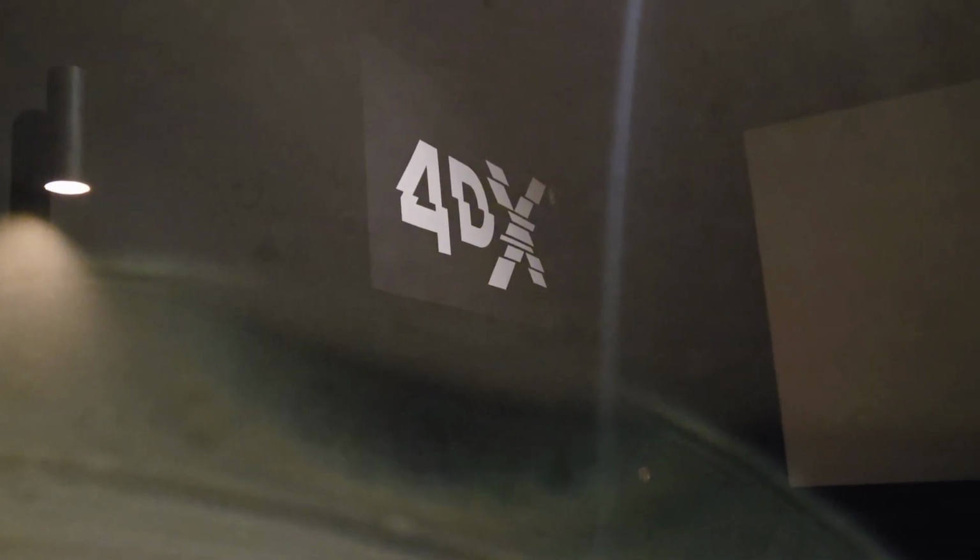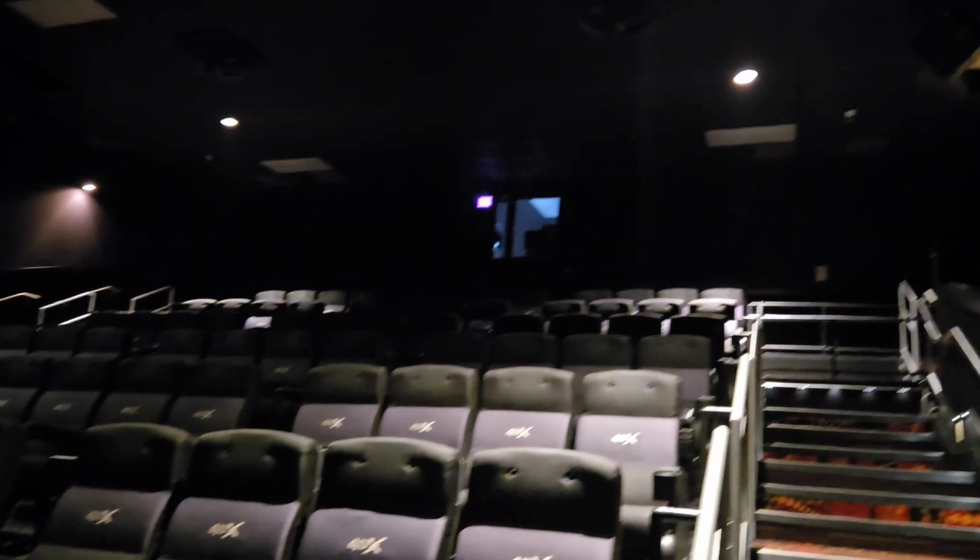That's why we keep coming back over and over, time and time again, to see a movie in 4DX. Not to mention it's a nice size screen as well. But yeah, let's see how this Aliens is.